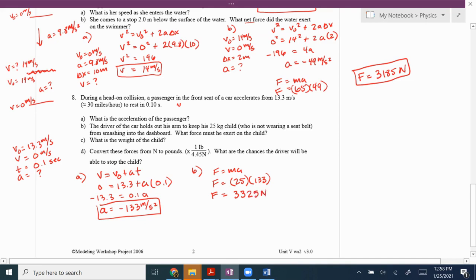3,325 newtons. Okay, so here's the thing, right? Is that a lot or a little? We are not really familiar with newtons. Part C says, what is the weight of the child? Force of gravity is just 25 kilograms times 9.8. They weigh 245 newtons.